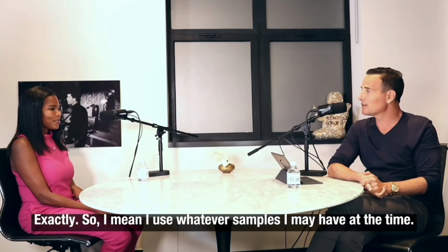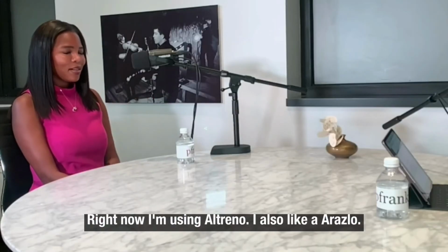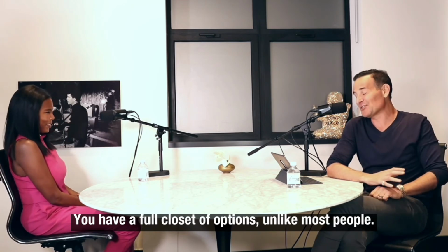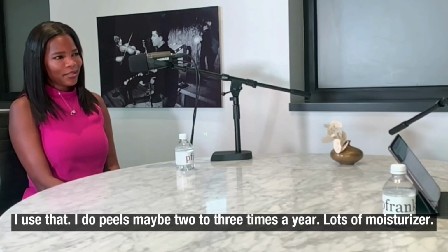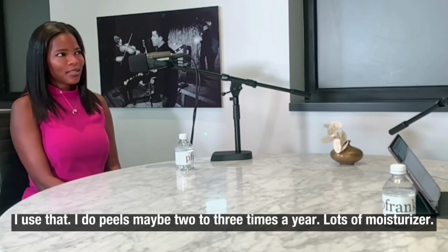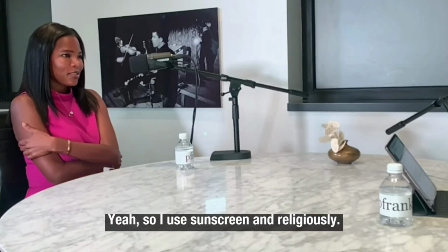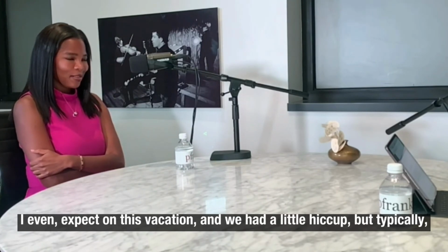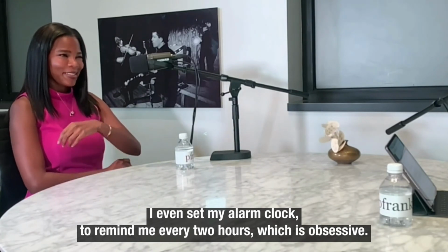Exactly. So I use whatever samples I may have at that time. But right now I'm using Altreno. I also like Erasalo. So you have a full closet of options, unlike most people. That's right. But I use that. I do peels maybe 2 to 3 times a year. Okay. Lots of moisturizer. And you use sunscreen. Lots of sunscreen. Yeah. So I use sunscreen religiously. Except for this vacation, I had a little hiccup, but typically I even set my alarm clock to remind me every 2 hours, which is obsessive.